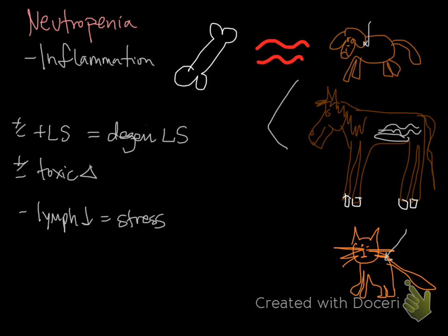So the other thing to realize is that, remember, it's going to take days for the marrow to respond. So the animal can potentially succumb to the infection prior to the marrow responding, or if the animal's able to respond and get the inflammation under control, you should start seeing a neutrophilia within at least 3 to 4 days. If it doesn't start increasing within a few days, then that's not a good sign.